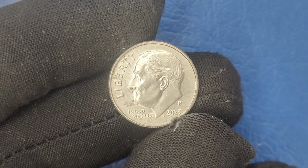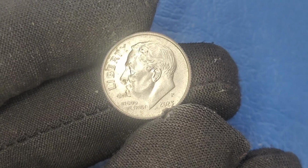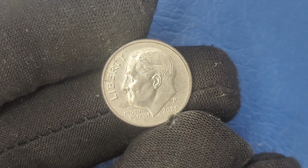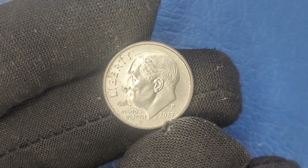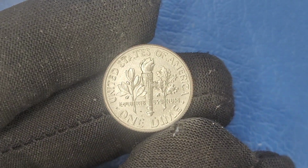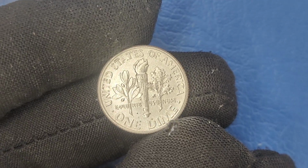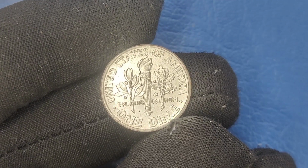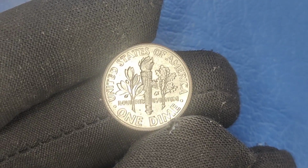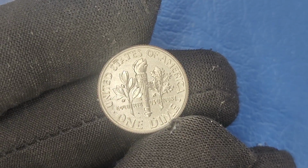Now, let's get to the exciting part, the value. The market for rare coins has skyrocketed in recent years, with certain dimes being worth far more than their original face value. Some 2023 D Mint Mark dimes have been selling for over $1 million at auctions, depending on their condition, rarity, and any potential errors in minting.